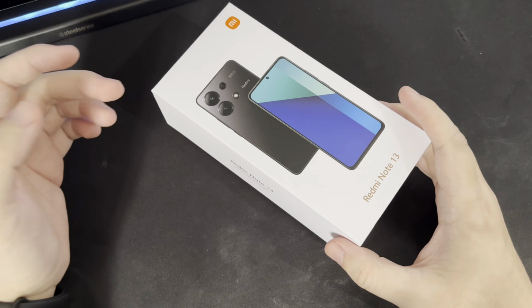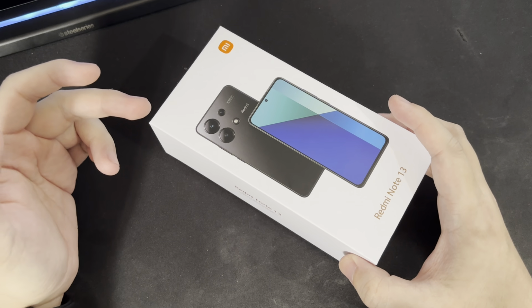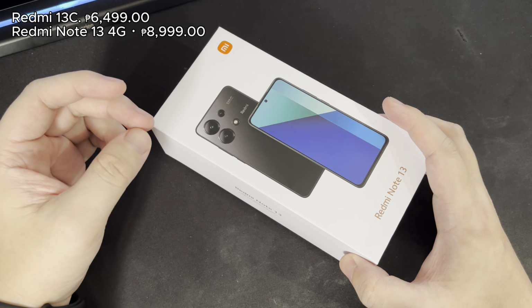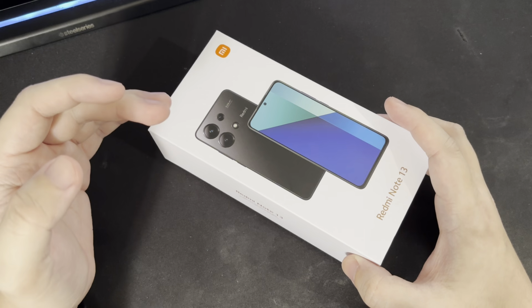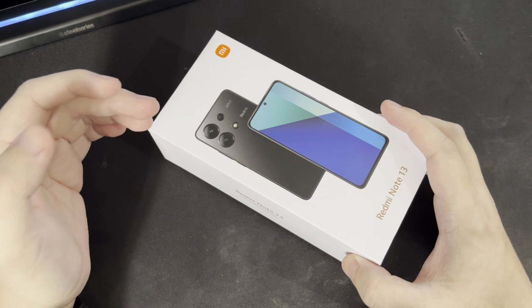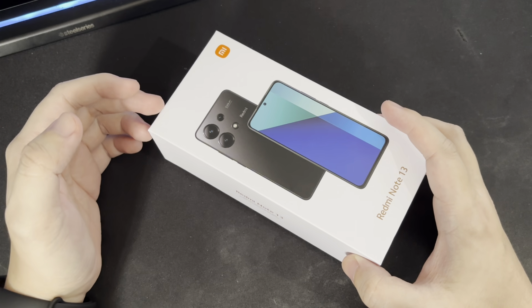Now, for the remainder of this video, I'm going to post the original SRP of the Redmi 13C on the upper left corner of this video, as well as the SRP for the Redmi Note 13. So at least you guys, while watching this video, will have an idea on what you can actually get if you were to add the extra 5,000 bucks, give or take.